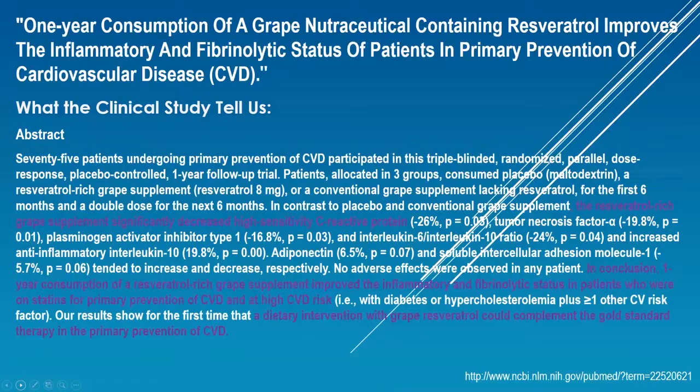The next study, 1-year consumption of a grape nutraceutical containing resveratrol improves the inflammatory and fibrinolytic status of patients in primary prevention of cardiovascular disease. So the resveratrol-rich grape supplement significantly decreased high-sensitivity C-reactive protein. C-reactive protein is what shows up in our body when we have a lot of inflammation, and inflammation, of course, leads to all kinds of disease, including cardiovascular disease. So in conclusion, a 1-year consumption of a resveratrol-rich grape supplement improved the inflammatory and fibrinolytic status in patients who were on statins, which are cholesterol-reducing drugs, for primary prevention of cardiovascular disease and at high CVD risk. So a dietary intervention with grape resveratrol could complement the gold standard therapy in the primary prevention of cardiovascular disease.